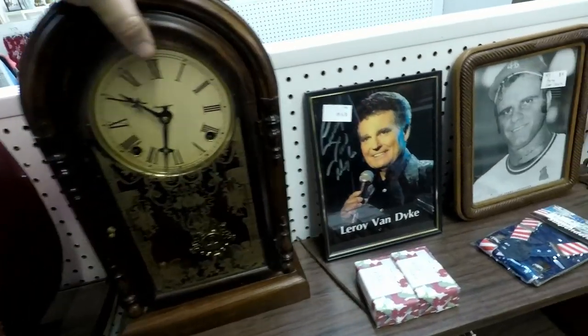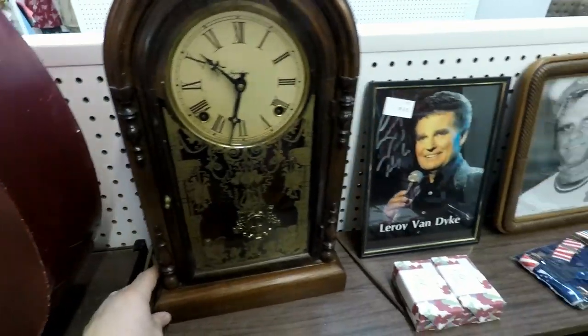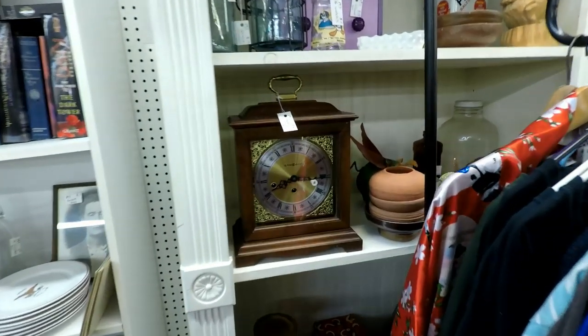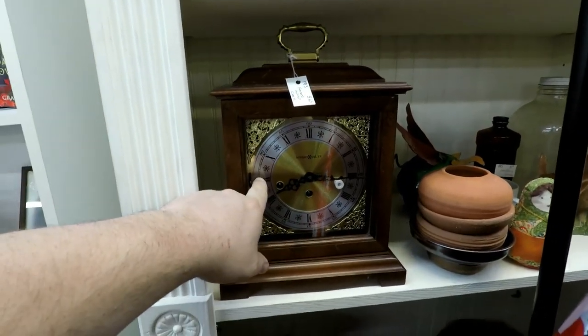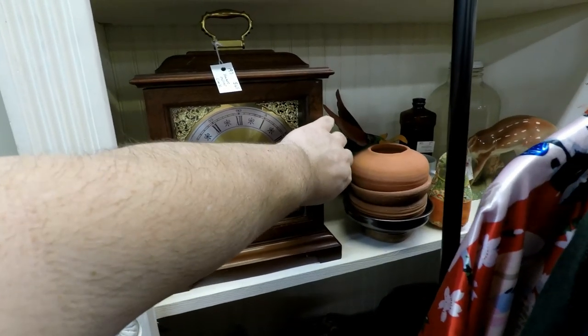I have a tag on it, I thought. I'm gonna have to price it before I leave. And then I have this clock here. This is a nice Howard Miller. It's a two chime Westminster. It doesn't have a key though, so it's going to be a hard sell.